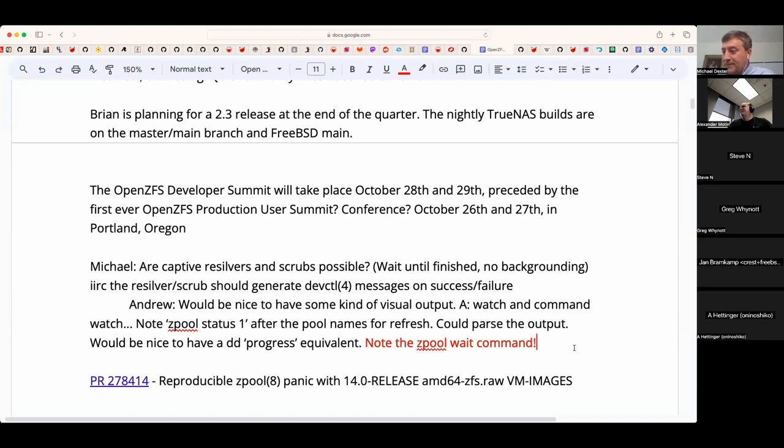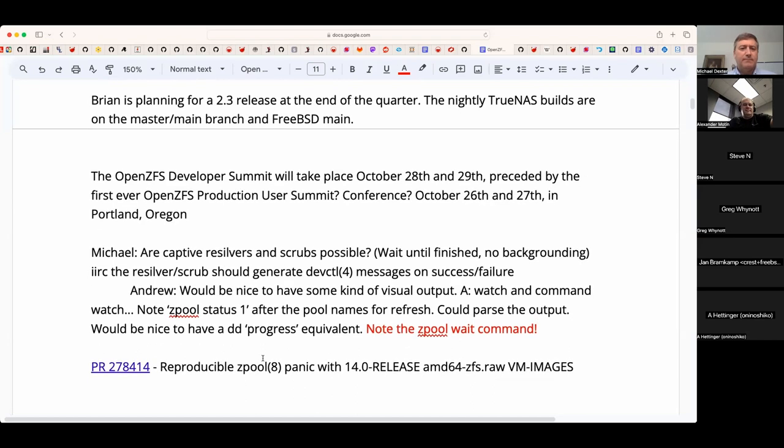Well, that's the first step in this. Cool. And of course, the resilver estimates are initially terrible, like it'll be a week and then it'll be an hour. But any improvement there is appreciated.